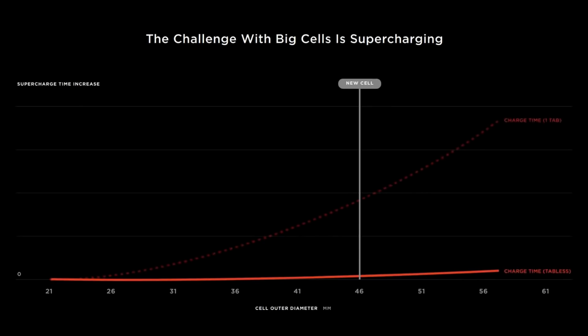The solid line for the Tabless Electrode is telling us that charging speed only slows down slightly with increasing cell diameter. As Drew and Elon explained on stage, the way the Tabless Electrode does this is by reducing heat generation because there's a shorter electron path. That means there are fewer things for the electron to bump into on the way out of the cell. This means less resistance, which is like electrical friction.